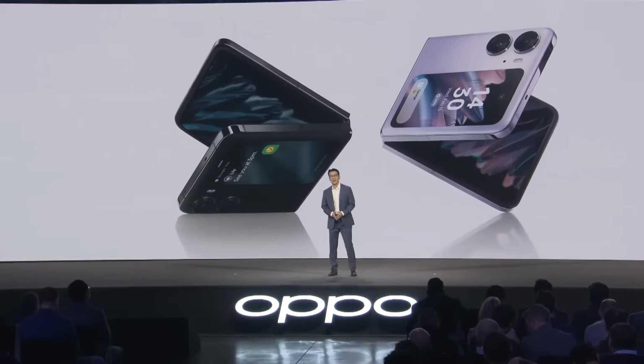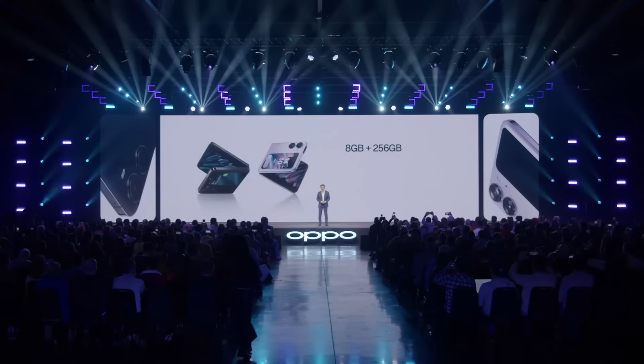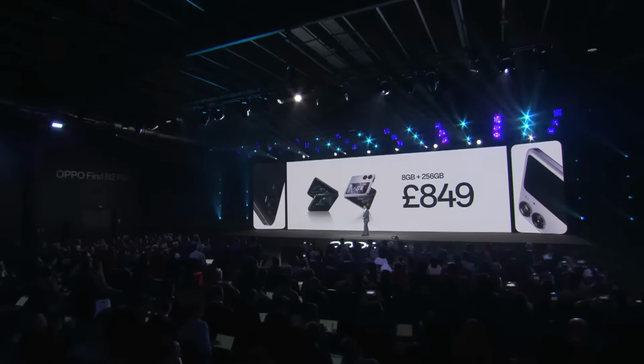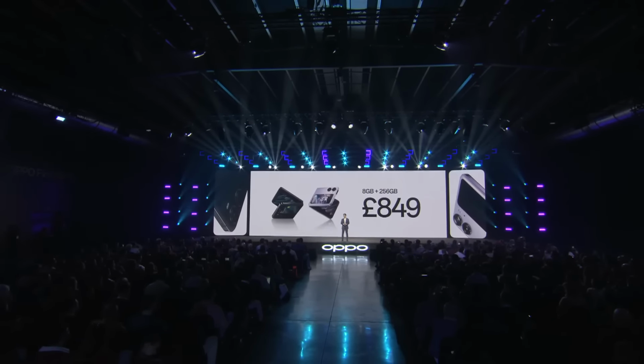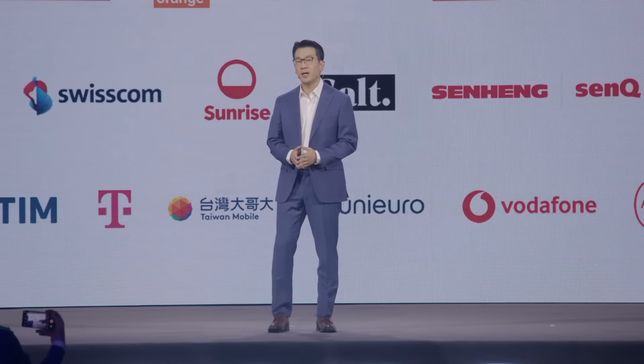Finally, what I know you've all been waiting for, the price. Of course, the specific price will vary in regions, but here in the UK, you can get the 8 plus 256 gigabyte version for only 849 pounds. And if you pre-order now, you can get a pair of our flagship Enco X2 earbuds for free. For other regions, you can check OPPO global websites as well as our retail partners for local prices and the latest deals.